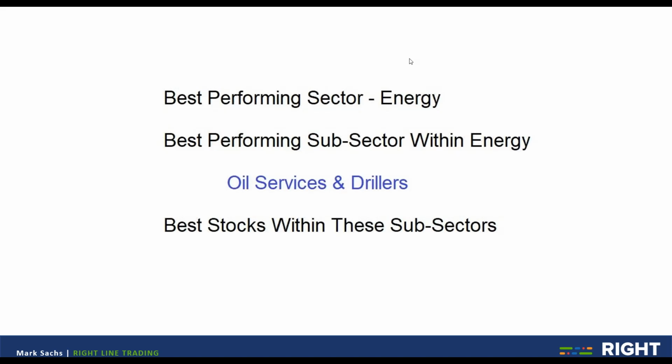Now, it's really simple what I do. I look at the best performing sector. That's very, very easy to determine. And then if there's a subsector within that sector, we're going to look at those stocks. So at the time I created the slide, energy was the best performing sector. And the best performing subsector in energy was oil services and drillers. So those are the stocks that I'm going to look at for potentially our best winners, as long as they have appropriate implied volatility.